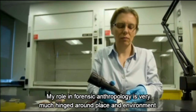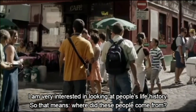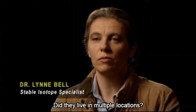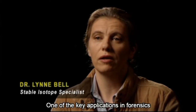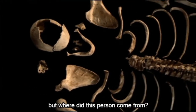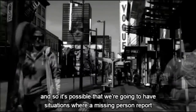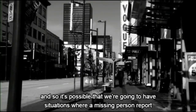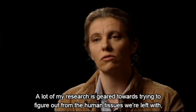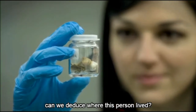My role in forensic anthropology is very much hinged around place and environment. I'm very interested in looking at people's life history, so that means where did these people come from, where did they spend their time, did they live in multiple locations. One of the key questions in forensics is not just who is this person, which is really important, but where did this person come from? Because in Vancouver we have a lot of migrants coming in, and so it's possible that we're going to have situations where a missing person report will not match to a local area, and so you have to look elsewhere. So a lot of my research is geared towards trying to figure out from the human tissues that we're left with, can we deduce where this person lived?